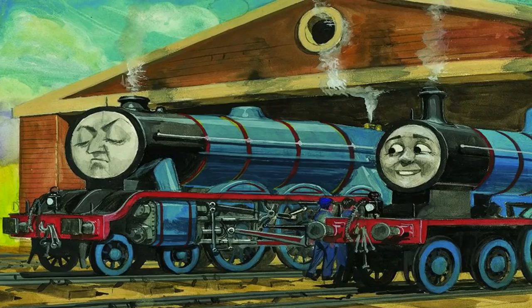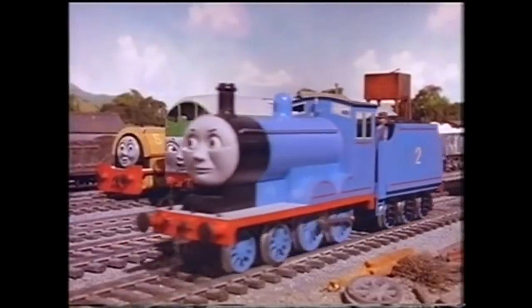The remaining 2 stories were both produced after the Diseasel back in 1986.